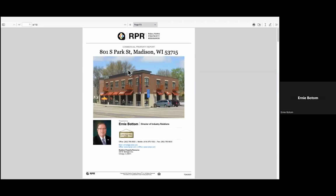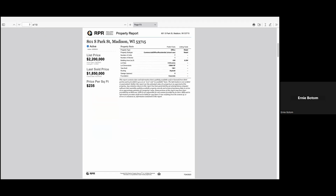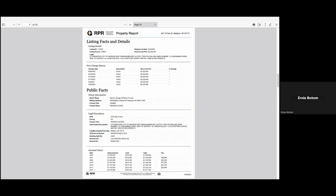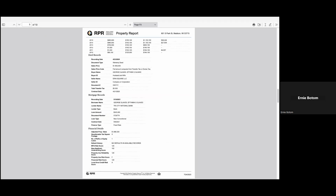All right, so again, we can see the photo. And again, you can upload your own photo if you'd rather do that. You can easily do that. This report is only 10 pages, so it's fairly concise. We can see the basic facts for the property. List price, last sold price, price per square foot. Here's the extended property facts, interior and exterior features. Here's the listing information, price change history, assessed values, legal description, deed and mortgage recordings.